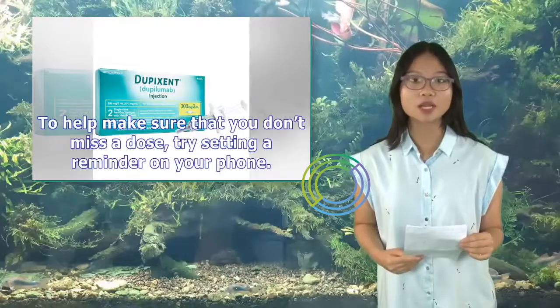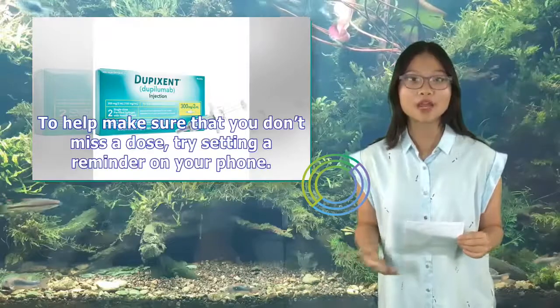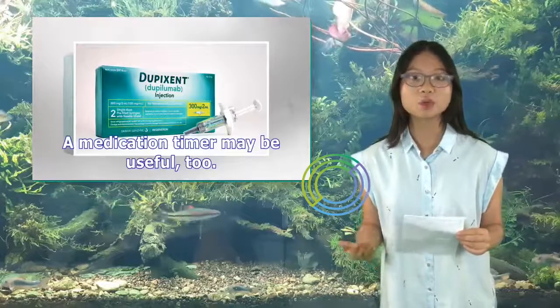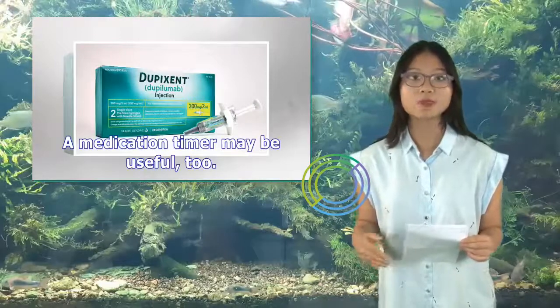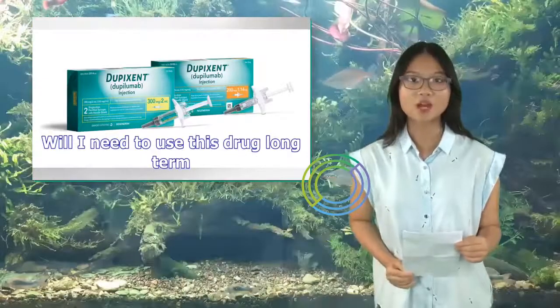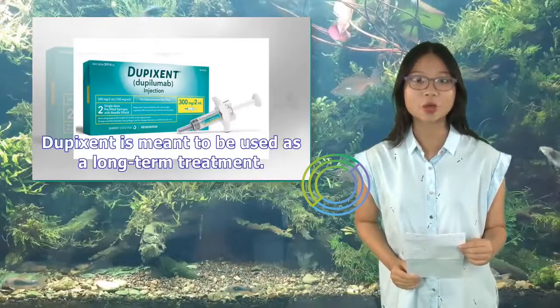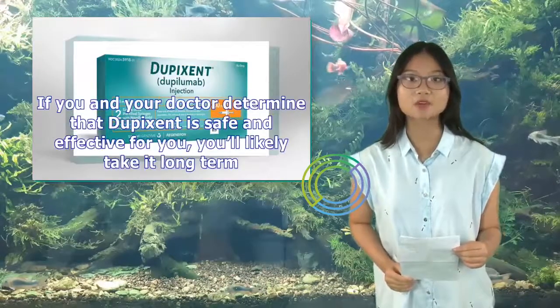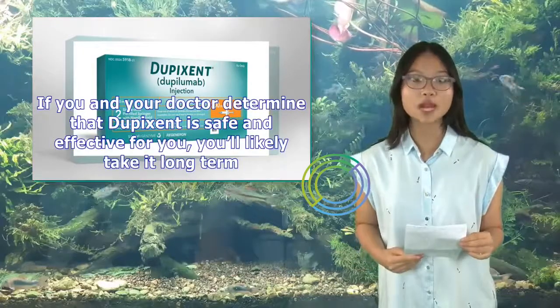To help make sure that you don't miss a dose, try setting a reminder on your phone. A medication timer may be useful, too. Will I need to use this drug long-term? Dupixent is meant to be used as a long-term treatment. If you and your doctor determine that Dupixent is safe and effective for you, you'll likely take it long-term.